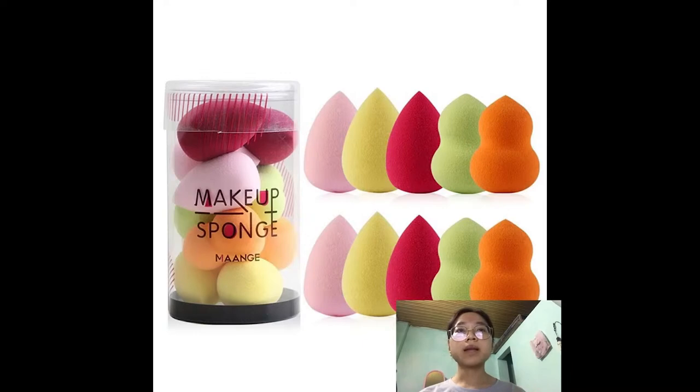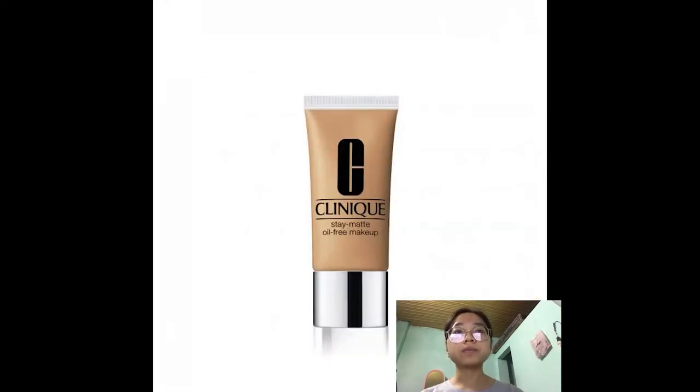Application tool. You have a number of options for applying foundation. As I mentioned, I love a foundation brush. It's a medium-sized brush with synthetic bristles that are flat rather than puffy or curved like a powder brush. They provide a lot of control and help you apply that perfect thin layer of foundation every time.